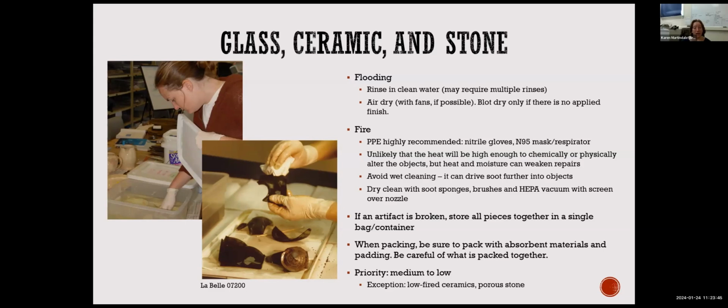If you're dealing with this kind of situation on your own, I highly recommend wearing protective equipment. Nitrile gloves and a mask would be the minimum equipment. But honestly, you're probably going to want a full set of Tyvek coveralls, if not potentially a whole hazmat suit. Soot and ash is nasty.